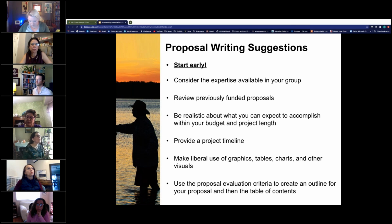Second, you want to think about the expertise that is already available in your group. So, are you science education people? Are you math education people? Obviously for us, we are doing a lot of work with ELL. So you want to target towards those competitions that you have the expertise for. And if you don't have that expertise, you want to think about, okay, who can I go out to tap to bring in as a partner, as a co-PI, or whatever.